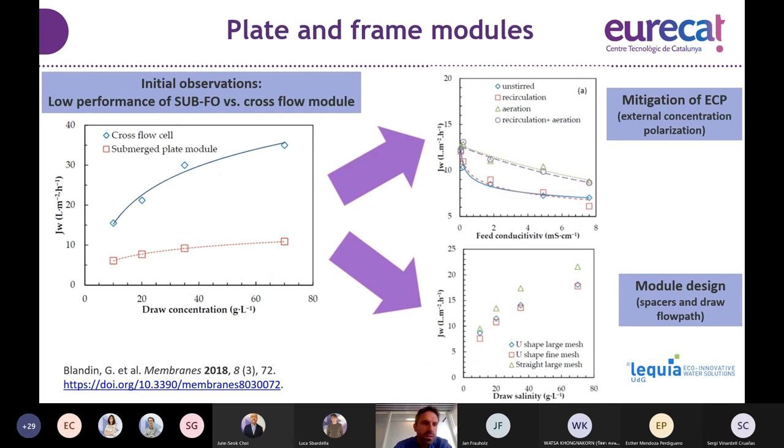Basically, all that was because at the beginning, when we did the first comparison, comparing the same membrane, I think in this case it was a Toray membrane, TFC membrane, when we compare the performance of a plate and frame module to the performance you can obtain for the same membrane in a cross flow cell, so more optimized hydrodynamics, there is a huge gap in terms of permeation flux. Here with 35 grams per liter, like seawater, you have a ratio of nearly four times.